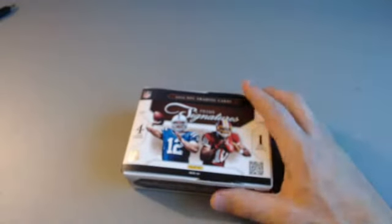All right, guys, box number 5. Last box of the inner case.